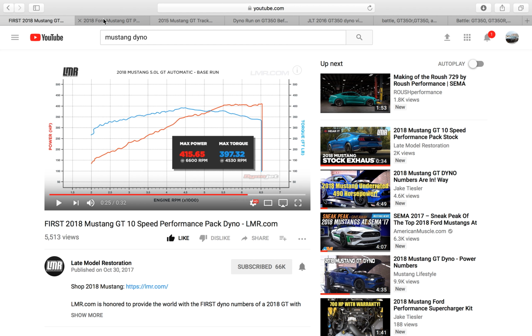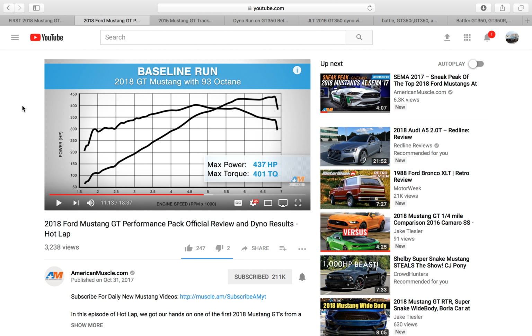Well, maybe I was a little excited also, because we calculated this is about 488 crank horsepower with a 15% drivetrain loss. These are really high numbers, 437 at the wheel, 401 torque. So I thought, okay, maybe American Muscle. This is from American Muscle. They just dynoed this, and they released the video a few hours ago. So I thought maybe their numbers are high also.